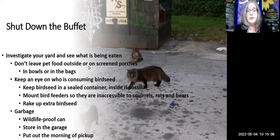Also, your outside trash. The University of Florida suggests to use a wildlife-proof can. And they do have such things in Marion County, in Ocala. Why? They border Ocala National Forest. They have bear issues. They have bears going through their neighborhoods. So therefore they have bear-proof garbage cans. We don't have that on a large scale. If there's a bear going through a neighborhood here, it's big news.